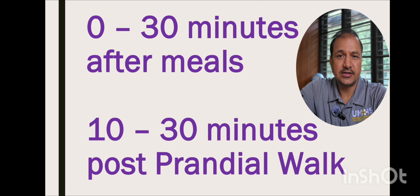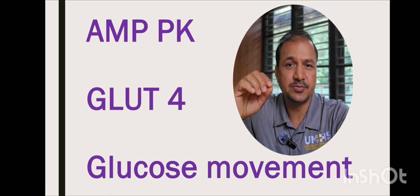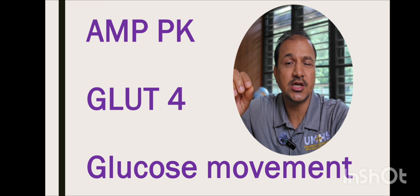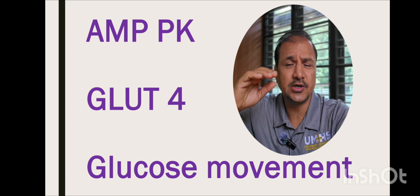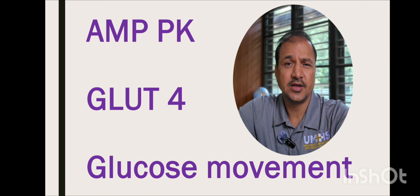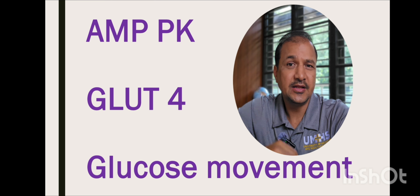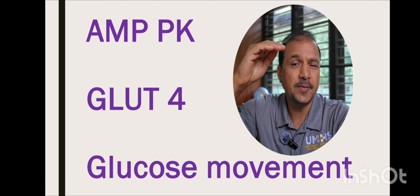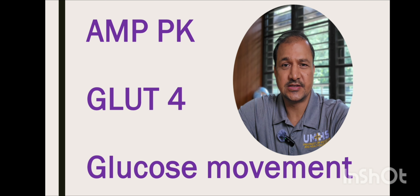One of the ways to do that is to bring up glucose transporters over the muscle membrane, and that glucose transporter present over the muscle membrane is called glucose transporter number 4, or GLUT4. These GLUT4 transporters can be brought up to the plasma membrane of your skeletal muscle in two ways. One is the insulin dependent way, and that happens when there is insulin present, and the other is the insulin independent way. This insulin independent mechanism of bringing GLUT4 transporters up on the plasma membrane of your skeletal muscle is done with the help of exercise.